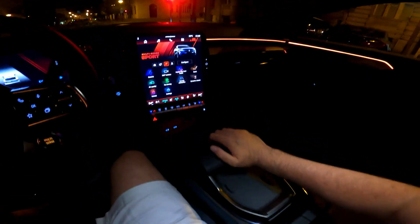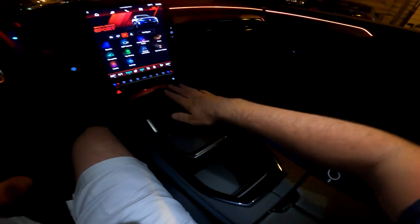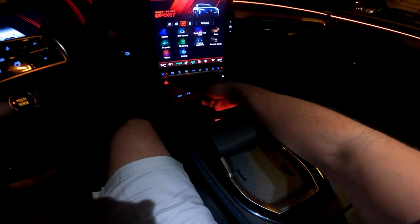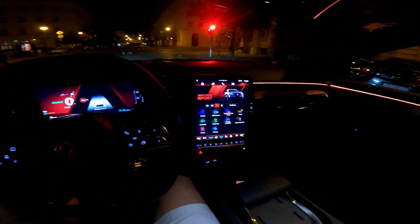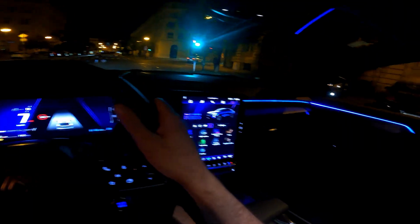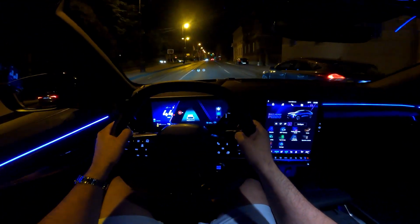And the layout here, you have this section that you can slide around. Also quite a nice sound. USB-C ports, 12-volt power supply, cup holders, and then the storage compartment is here. And now you can see this illumination, and when I change the ambient lights and the modes, it changes as well.